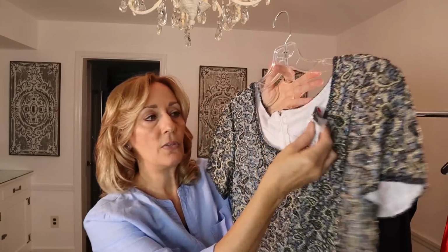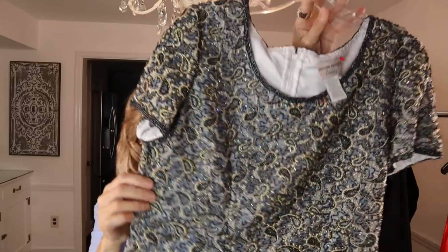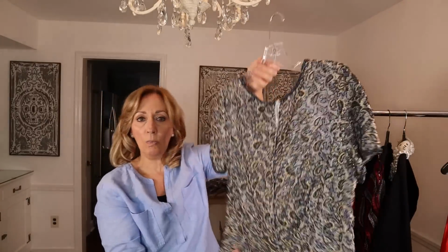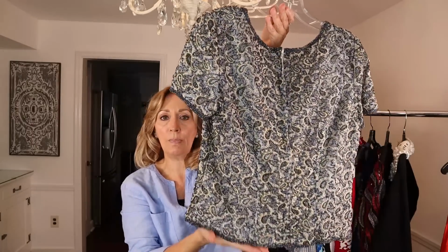All right, so this next brand I don't pick up a lot of. This is Adrian Parpel, or Papel. Adriana Parpel. There we go. Evening. So as you can see, the label needs to be tacked on, which I will do. But this is gorgeous. This is a full-on beaded. It's almost like a crop top.